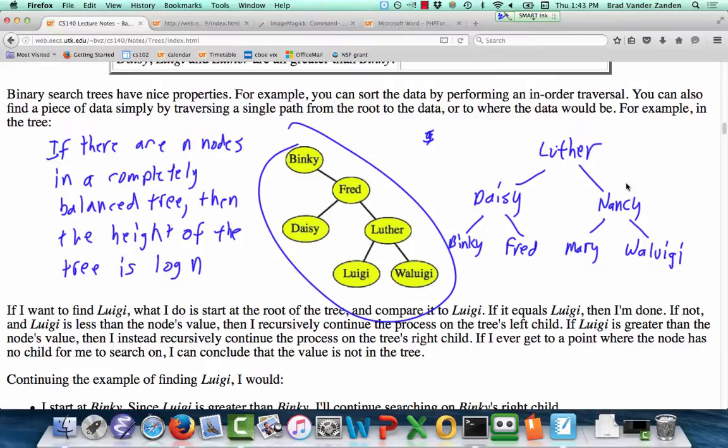There's 7. No, right? There. So, height would be log 2 of 8, though. No, it'd be log 2 of 7. There's 7 nodes in this tree. So the height is 2, you round down. So it's not actually exact, but it's really log n minus 1, rounded. So it's close enough. Okay.